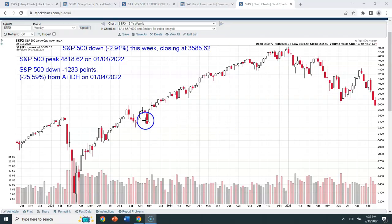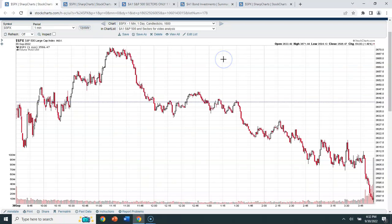We will come back to this chart in just a couple of minutes, but I want to start off by showing you just how ugly it was this week. Now, this particular chart is just for today, Friday, September 30th. This is a 1 minute one-day chart. So each candlestick on this chart does represent 1 minute of trading on the S&P 500.